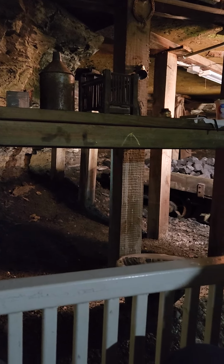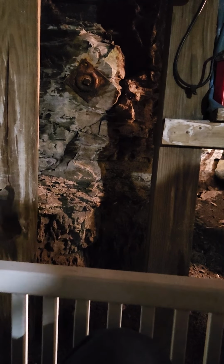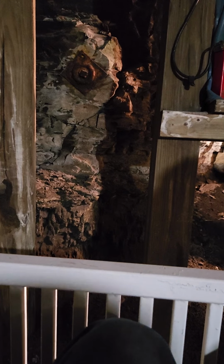Stop right here, guys, for a few minutes. Let me pull up just a little bit more. Okay, we're going to stop here for a few minutes, and I'm going to get out and give you a little bit of history of this old coal mine.